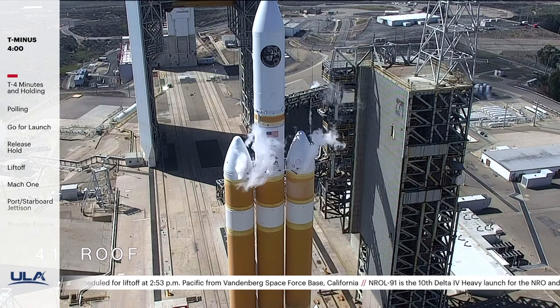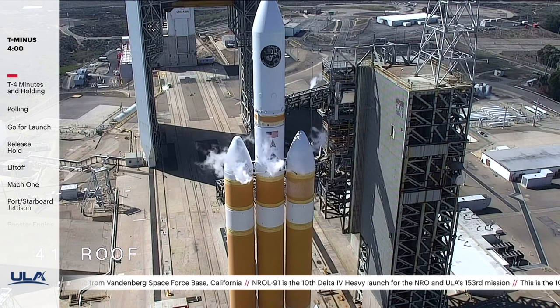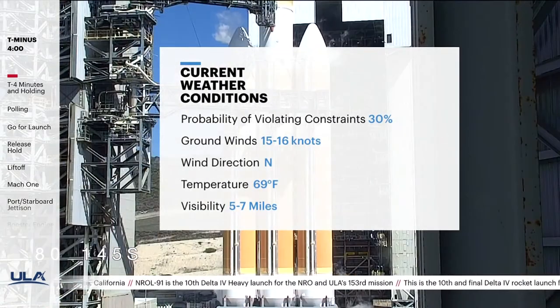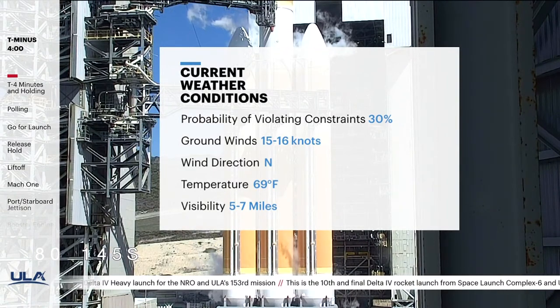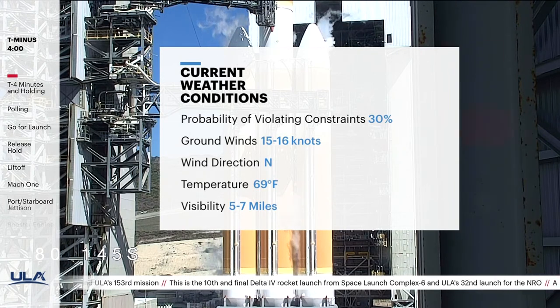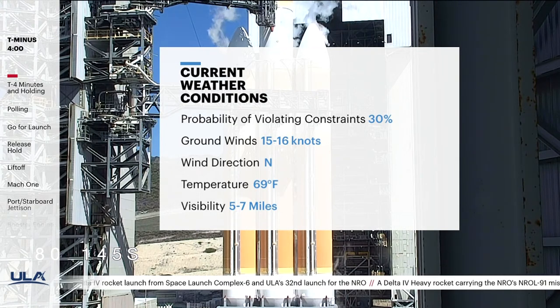Before we continue, let's check in on today's weather. The Space Launch Delta 30 forecast is looking good. Here are the numbers. The probability of violating launch constraints is 30%. Ground winds are 10 to 14 knots out of the northwest, and the temperature is 69 degrees Fahrenheit. Visibility is 5 to 7 miles, and the primary concern for today is ground winds.